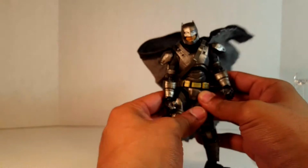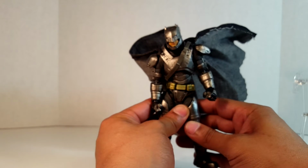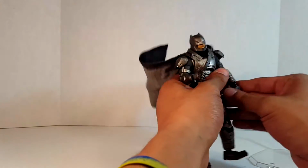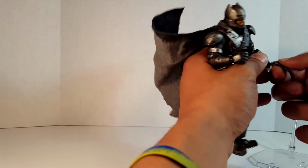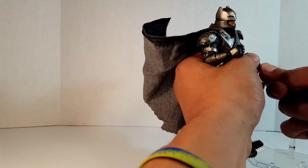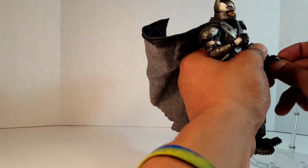$55 for a highly articulated figure. And what a great figure it is. I mean, seriously, what an incredible figure. Let's go ahead and pose this thing up. Let's get some open hand, closed hand. Let's go ahead and slip on a new hand. Oh, wrong hand. Whoa, he's a monster. Wrong hand. Sorry about that.